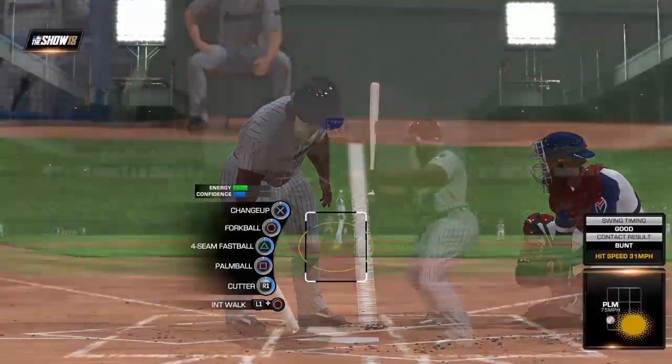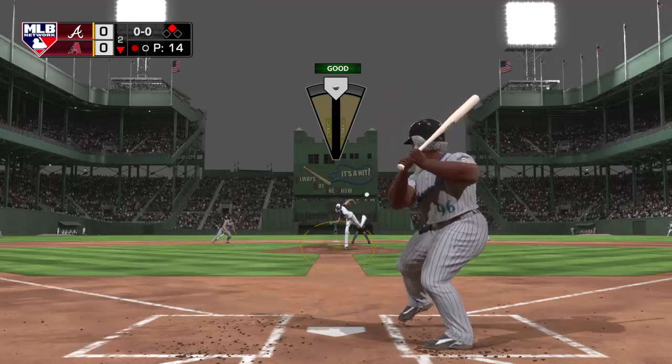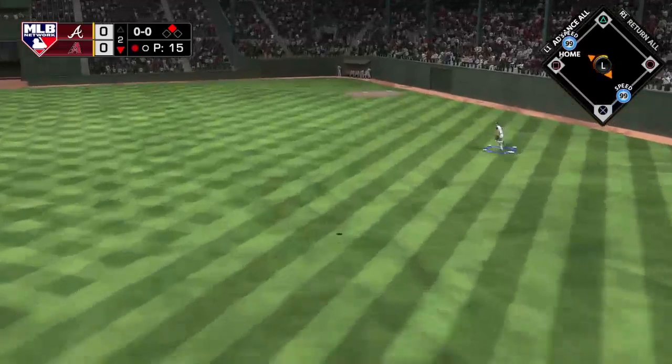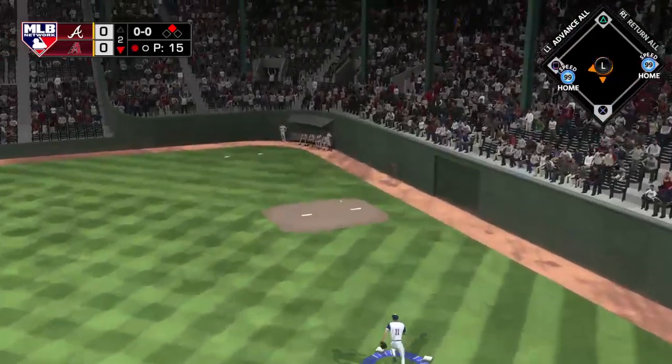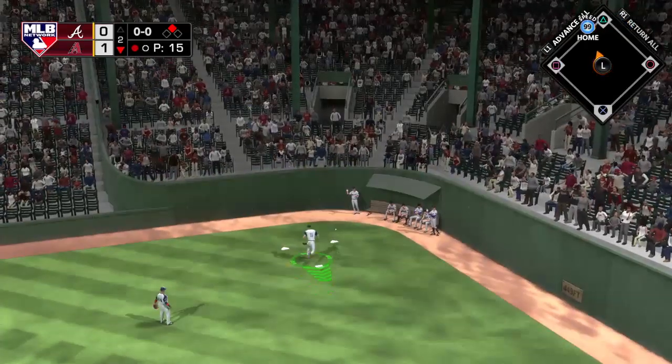Coming to the plate now, Barack Obama. And he could give his guys an early lead if he can come through here. Swing, line drive. That's going to be trouble. And the runner will score from second.